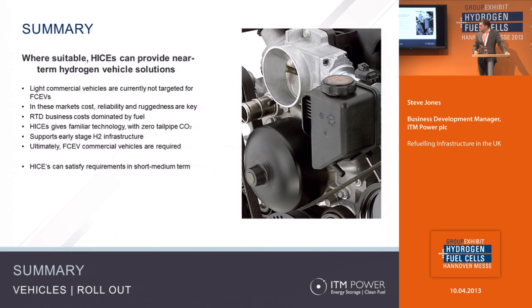In the markets that I've been talking about, reliability is key. So familiar technology is looked upon as a positive step with these guys. They're all used to dealing with internal combustion vehicles. They have the service and maintenance programs already set up. So it's not a huge step change that we're talking about.